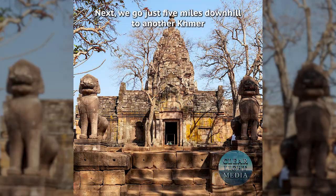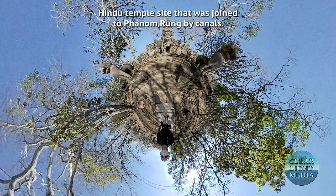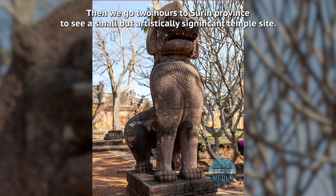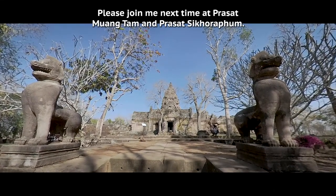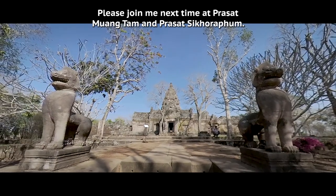Next, we go just 5 miles downhill to another Khmer Hindu temple site that was joined to Phanom Rung by canals. Then we go 2 hours to Surin province to see a small but artistically significant temple site. Please join me next time at Prasat Muang Tam and Prasat Sikhoraphum.